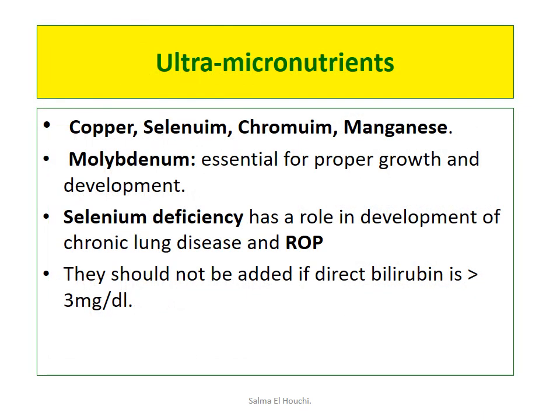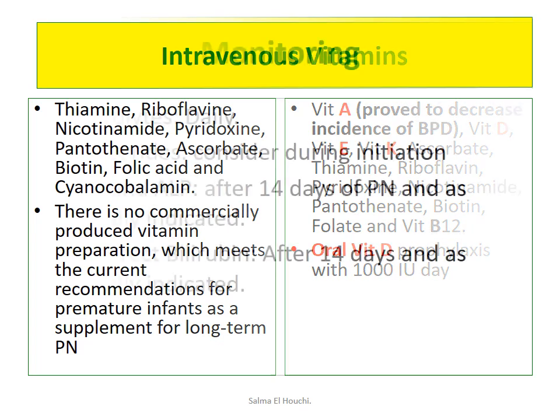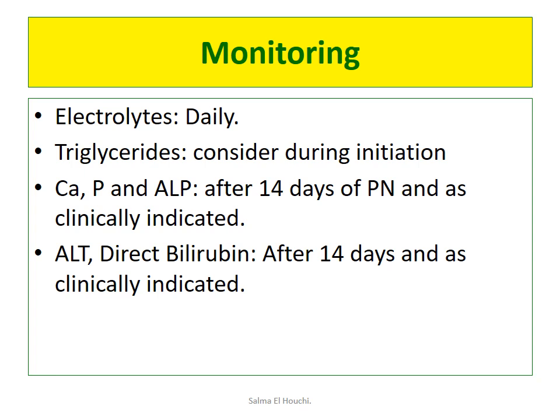Ultra micronutrients that are needed in very, very small amounts, like the copper, molybdenum, selenium, and they have different benefits. The intravenous vitamins, like the A, D, E, K, vitamin D, and the B complexes. How do we monitor? We monitor electrolytes daily, triglycerides especially considered during initiation, liver functions after 14 days to avoid cholestasis.